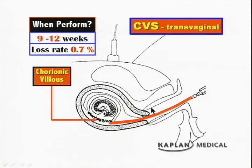Here we have an image of a transcervical CVS, and you can see the catheter is placed through the cervix and into the chorionic villi, which are right here. Those are aspirated.